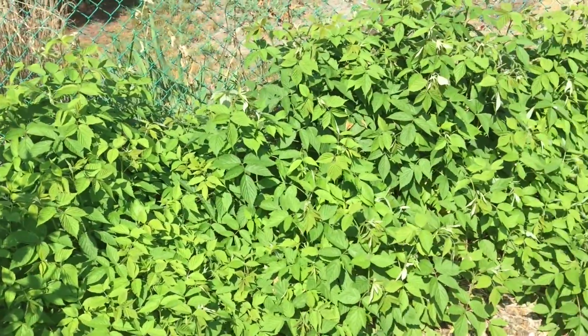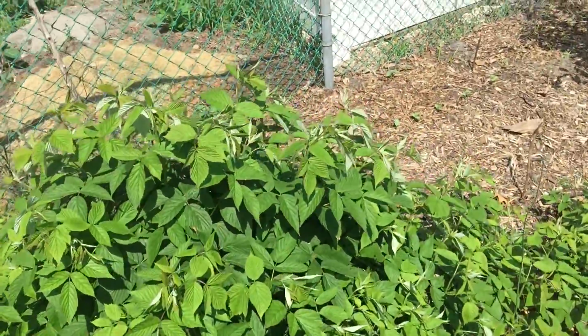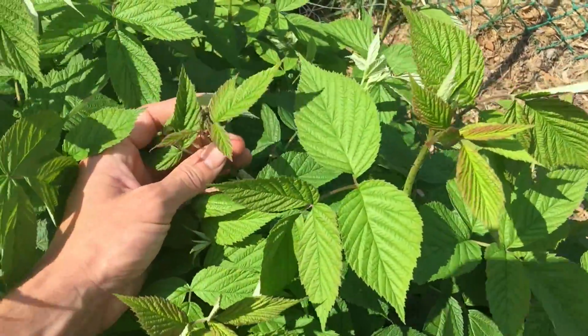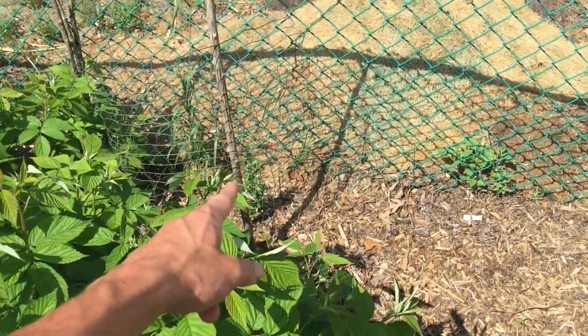The raspberries have just turned into a forest. It's getting crazy back here. I love it. Some of them started to flower in the back. So back here, getting some flowers. Should be getting raspberries soon. There's the new one I added, a buffalo berry in the back there.